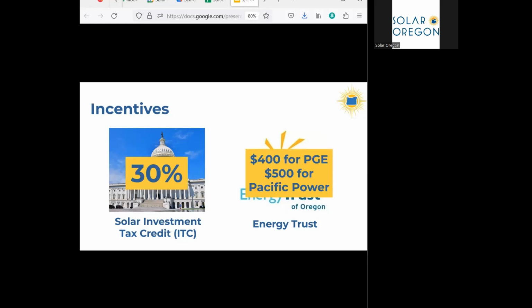The ITC is a dollar for dollar tax credit, meaning that you can reduce the taxes you owe by 30% of the cost of your solar or battery storage installation. And this is an incentive that you don't receive immediately. So you must apply for it when you file for your taxes. So another thing to know is if you don't owe enough for your taxes that year, you can also claim this credit over the course of several years.